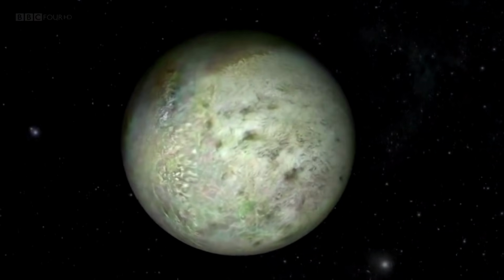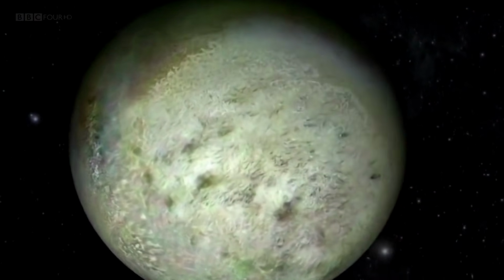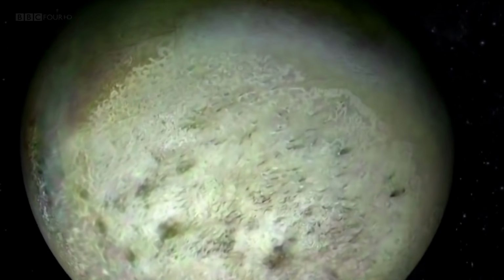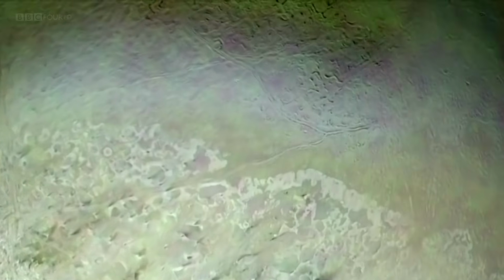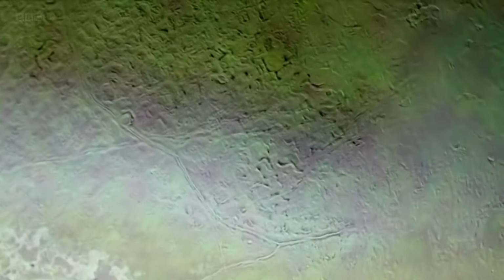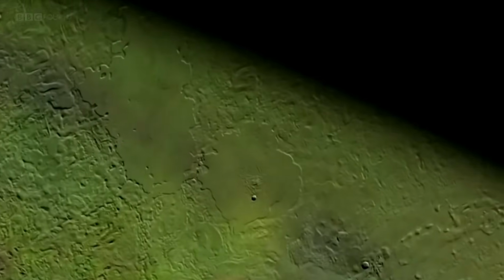So the one encounter we've had, Voyager 2 in 1989, that spacecraft revealed this amazing world, very young, very few impact craters, so it hasn't been exposed for very long. It's got an atmosphere and also active geysers on the surface. And that, I think, is the iconic Triton discovery, Voyager actually saw those geysers shooting up into the sky.